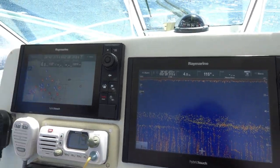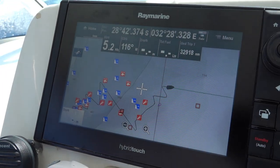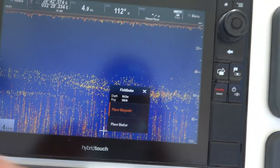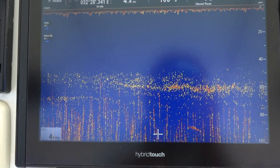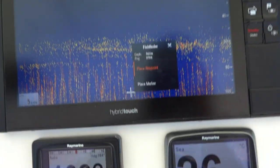There's a section of bait here. You can see I've been working that line of bait. Damn thing keeps on, and there's the fish. Didn't come up though. It's the second, actually the third mark we've seen today.